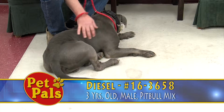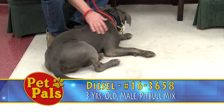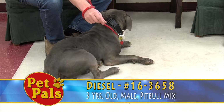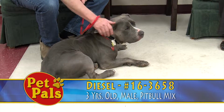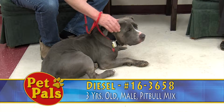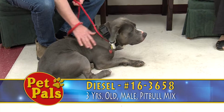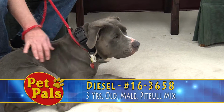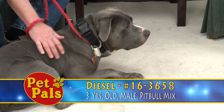But he is very well-mannered, very affectionate. You can see he's not overly anxious. He's a pretty confident boy, but he is big. So you want to give consideration if you're adopting a dog like this that you can handle him, that you might be able to pick him up if you needed to get him into your vehicle, and those sort of things. He came into us, and we've got him down as a pit bull mix, but pit bulls in general, there's just a variety of looks that they can have.